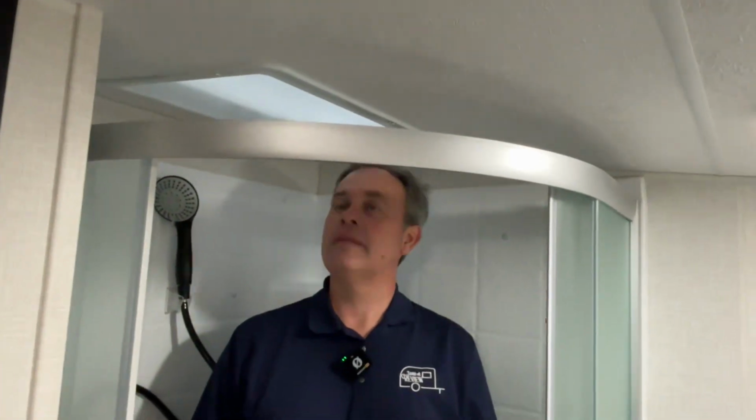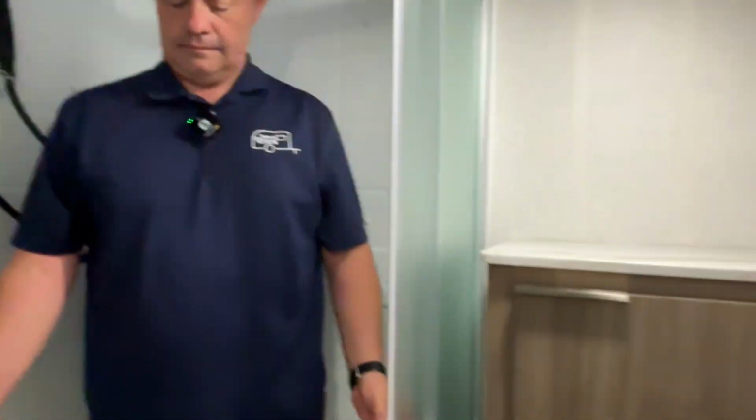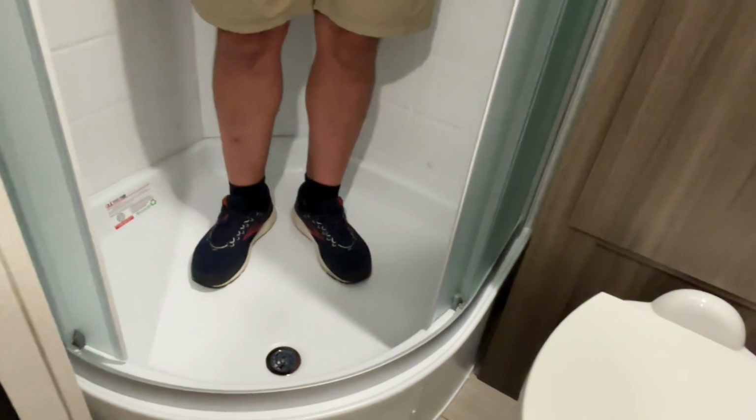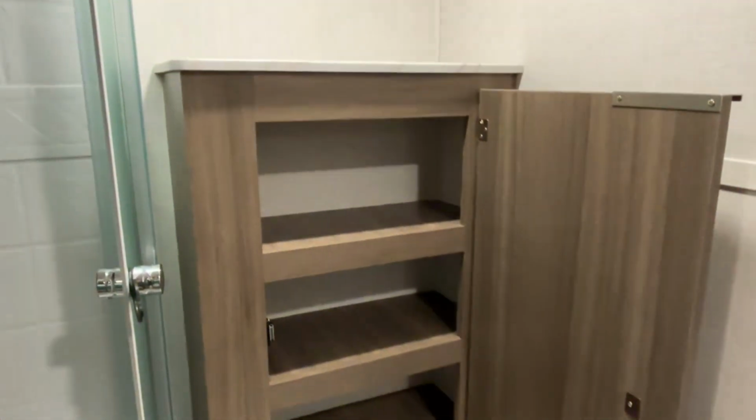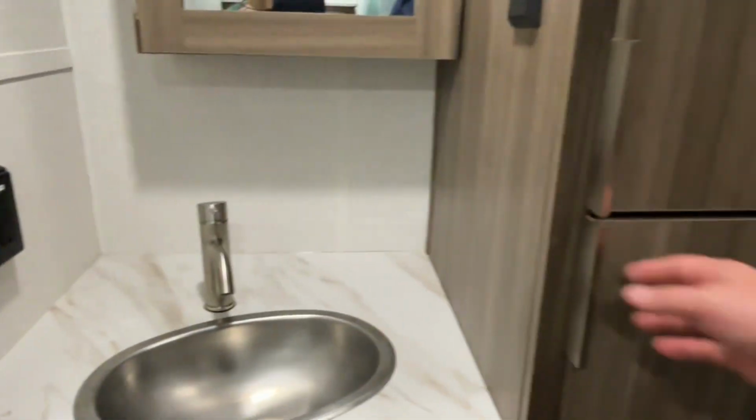So I got a little bit of a skylight up there. Now Jeremy's 6 feet tall, so you got this corner shower here. It does have just a little bit of a step up, but not much. Foot flush toilet here. You got plenty of room in front of it, and look at this storage behind it. That is neat. How great is that? I like that.